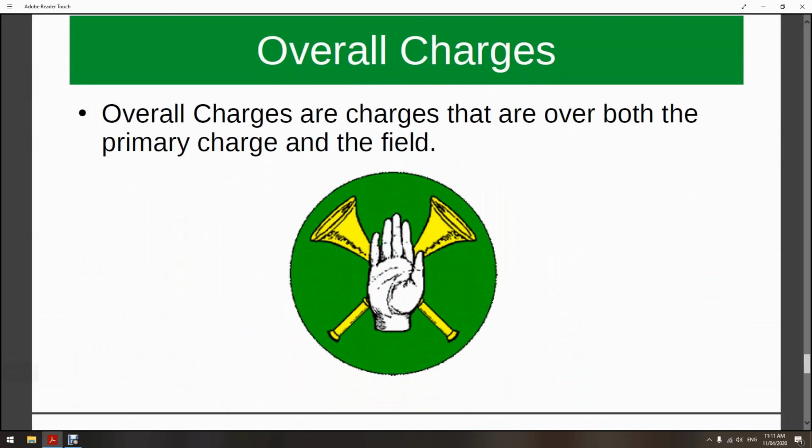And our last charge group are overall charges. So an overall charge is a charge that is both on the primary charge and the field. It could also be over a secondary charge. In this case, we've got the new Silent Herald's badge for the Society, and so your primary charge would be the crossed trumpets, and your overall charge is the hand in front of the crossed trumpets. That's your overall charge.